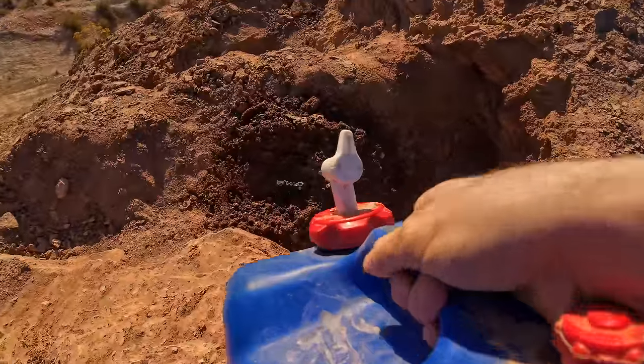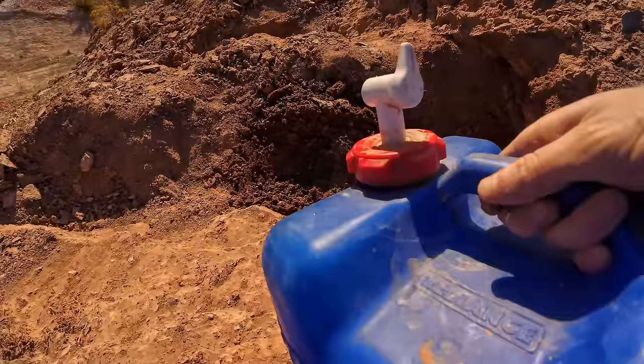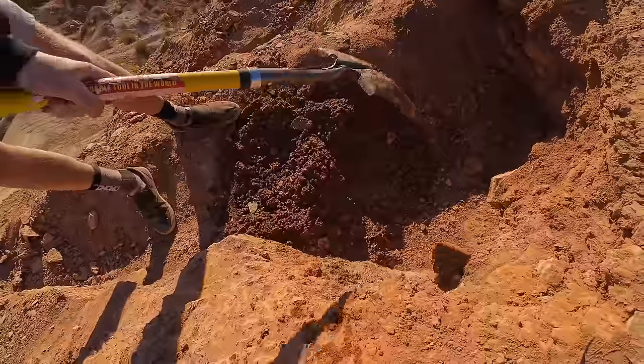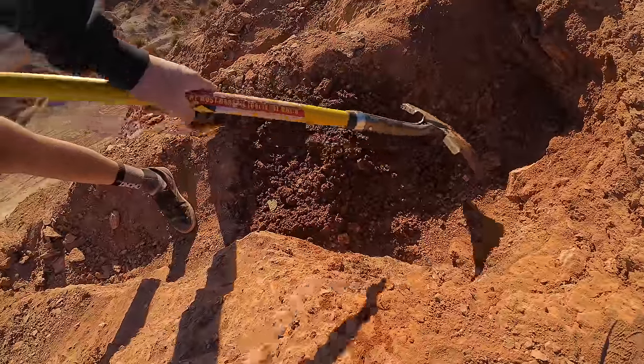Mix of dirt, a bit of water in the hole, and then the boys mix it all up. Magic. Make dreams happen. Makes dreams into reality.